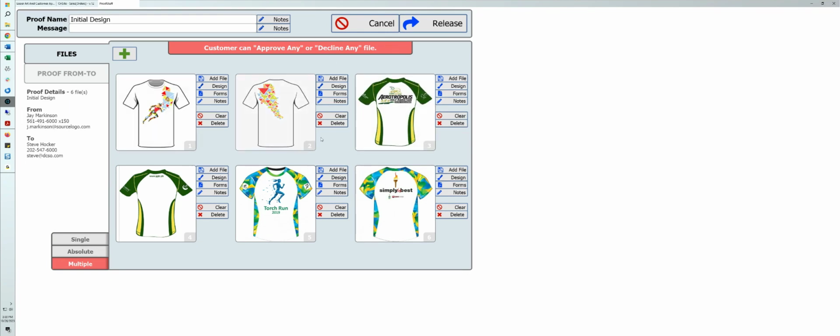So I'm sending him 1, 2, 3, 4, 5, 6. It's 3 options with a front and back. And you would probably want to label on here front, back, etc. Although you can kind of see it from the images. This is just an example. So I'm going to go ahead and release this.